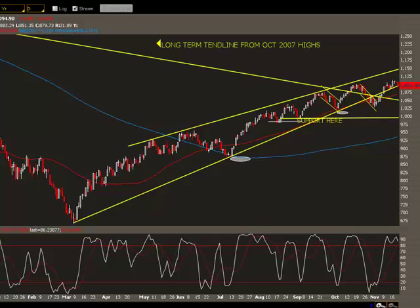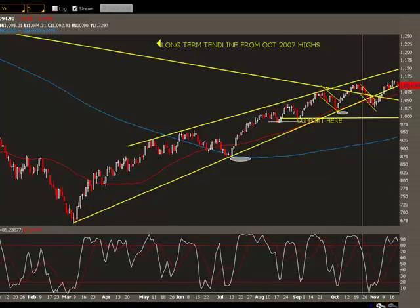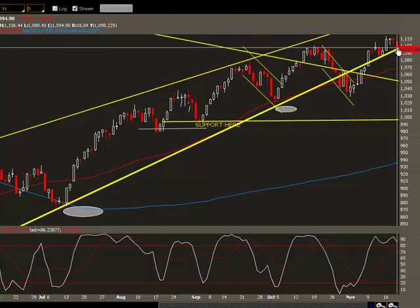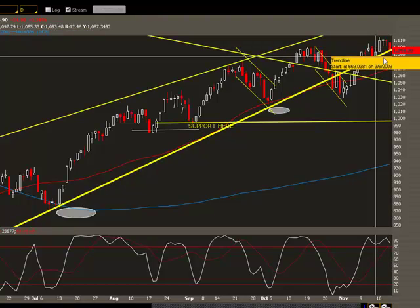Here's a quick chart of SPX year to date, and as you can see, let me just open that up a little bit. We had a very big red candle here. There was a lot of selling. We came and bounced here right on the rising trend line, and the stock just did not manage to come down here yet.